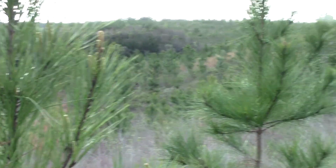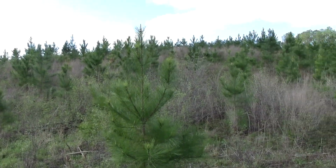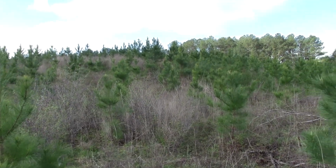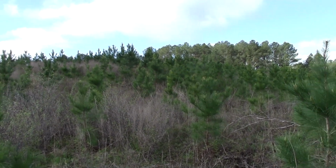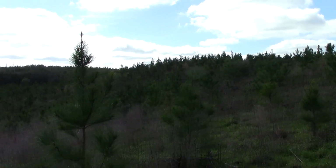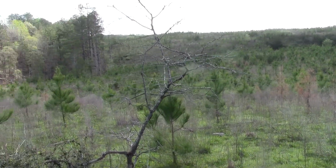Setting up on this knob. You got a little high knob behind you. Look back up there behind us, closer to the pine ridge. There's all kind of doe beds up there. That's where the does like to bed. But the buck, he beds down here lower. He's got this little ridge he can drop off.